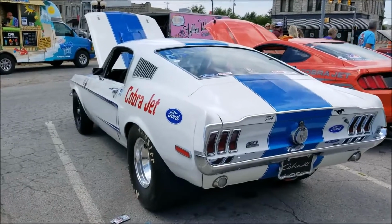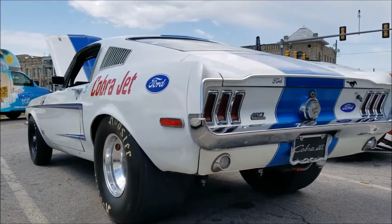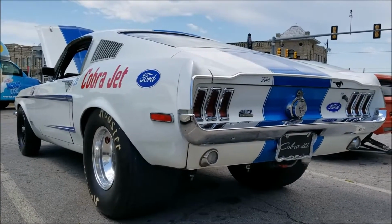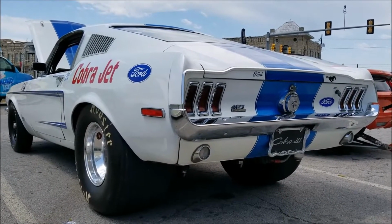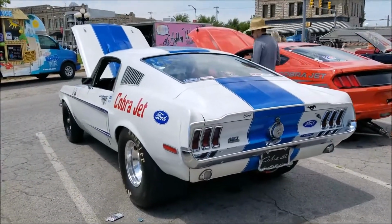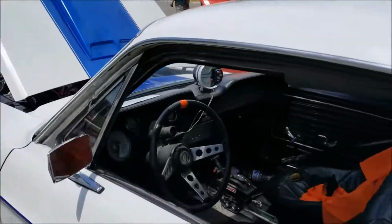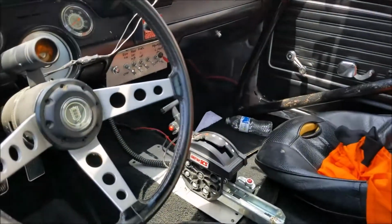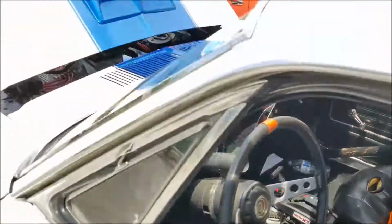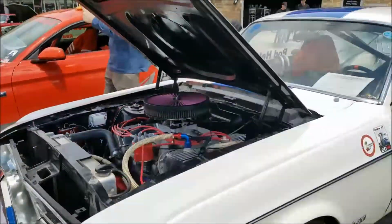Hudson, do you see this? No, this is unreal. Dude, Hudson, that's what I'm saying. Not gonna lie, Corbin, I kind of like the Cobra Jet more than the Cobra. Dude, Hudson, look at the inside of this. Goodness gracious. They have the shift light and everything, dude.